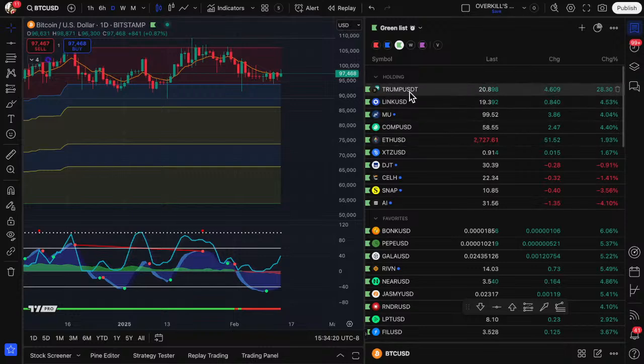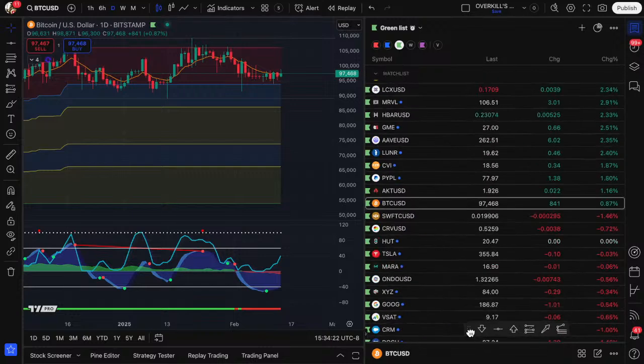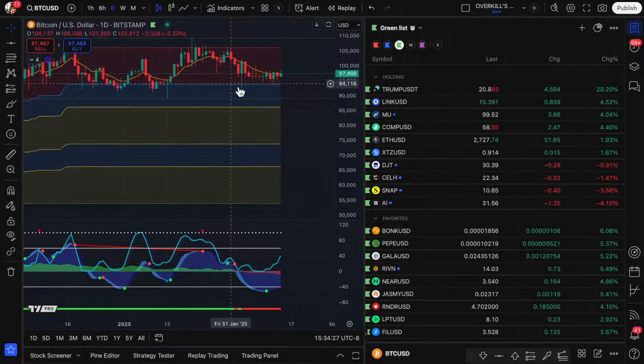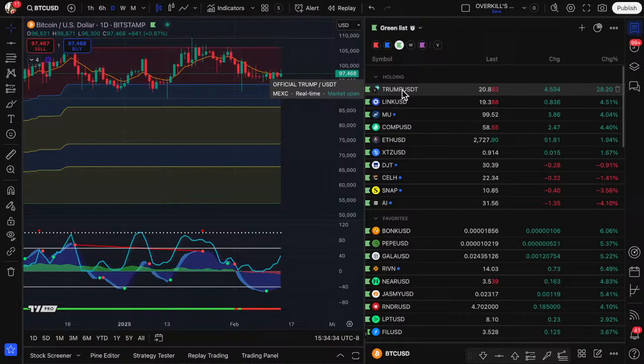So with that being said, we're going to go over the watch list. I've already curated it for you guys. We got a lot of names on here we're going to be covering today. We're going to be looking at charts, looking for setups, and seeing if we can get some entries and exits as we take a look here.